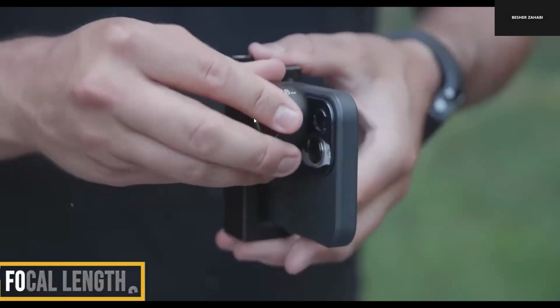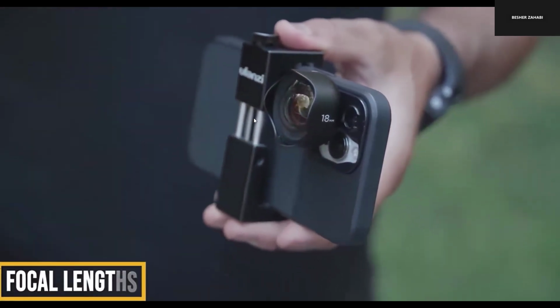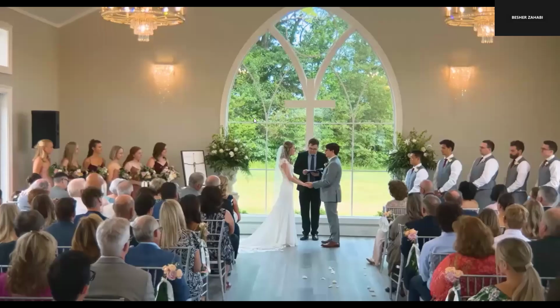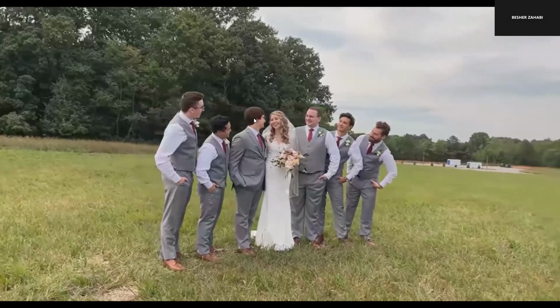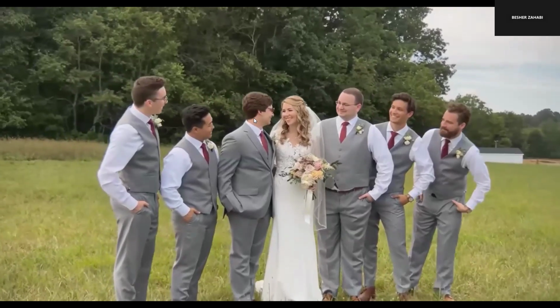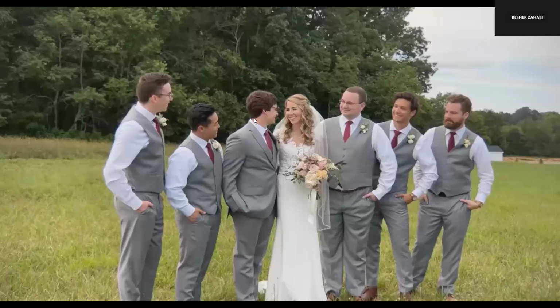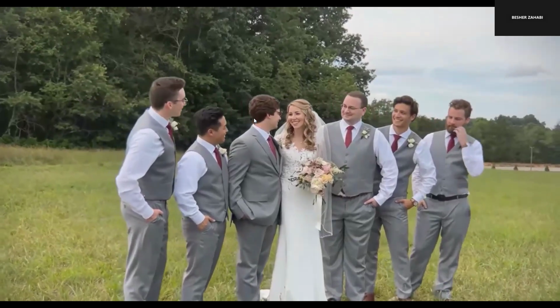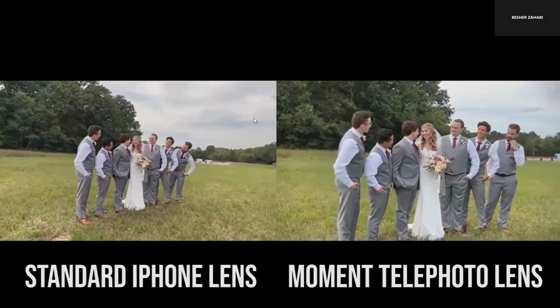Second, of course, is lenses and having different focal lengths. Because, of course, we are all used to seeing the exact same lens. So if you have these lenses and you can get wide shots and then closer shots and detail shots, it no longer looks like an iPhone, but looks like a DSLR. So the difference between this shot and this shot is astronomical, and one you automatically know is an iPhone, and the other one actually might even look like a DSLR. The only difference is that we used a telephoto lens with one and the standard iPhone lens with the other.